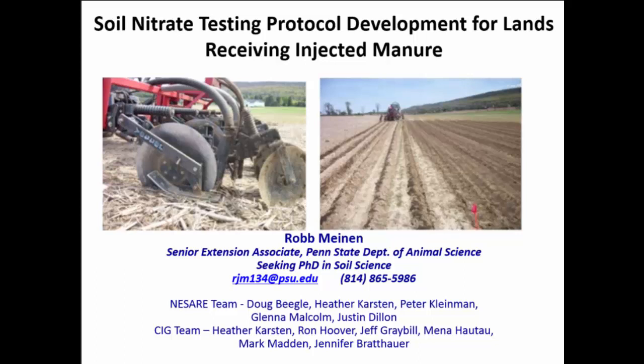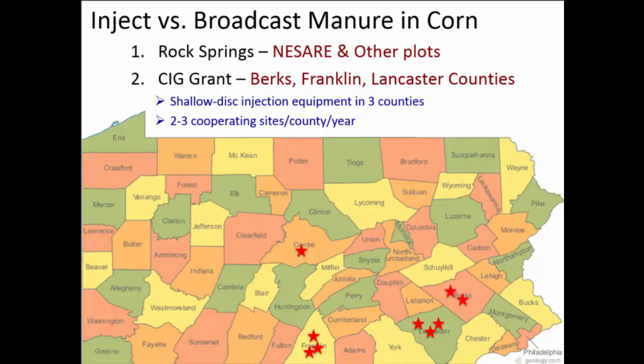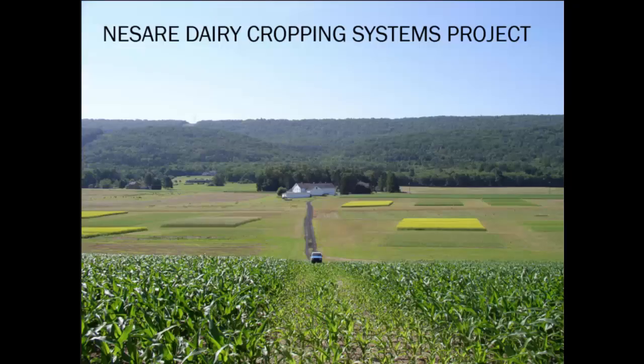Yes, as Shafi mentioned, soil nitrate testing protocol development for lands receiving injected manure is part of my presentation. I am Rob Lyon. I work in animal science at Penn State University and work out of the main campus at University Park. Our project is centered in Centre County and at our Rock Springs facility, but we do have some external work going on in some external counties. We're going to talk a lot about those today.